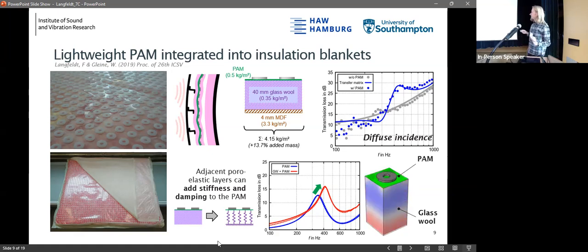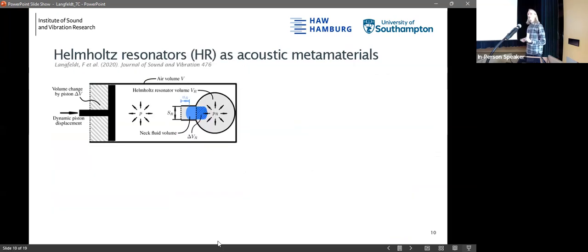Okay, so this is the first kind of metamaterial I wanted to talk about. The second type of metamaterial is actually a thing that's been known for centuries, I guess, which is called a Helmholtz resonator. So I guess we've all seen or heard one. And there's also one way to look at Helmholtz resonators with a metamaterials kind of view.